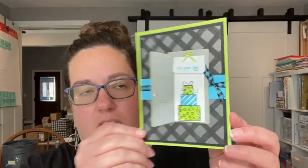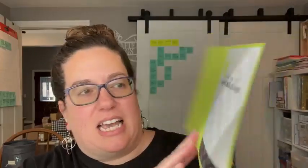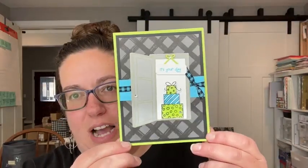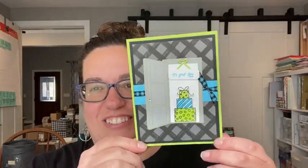Okay, we got Chrissy from Florida. And we got this card. Let's see, what does it say? It's your day. So it's like opening the door to It's Your Day. And it says, wishing you the happiest of birthdays. Now, it's not my birthday. This is just from a swap that I was in, so I thought I would show that to you. Very cute card.